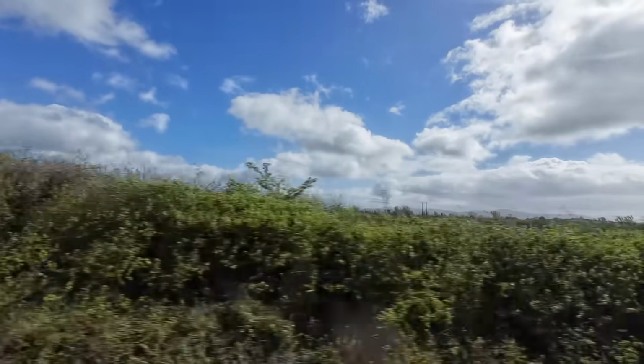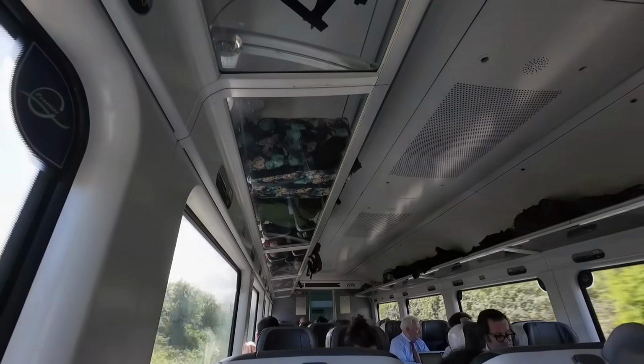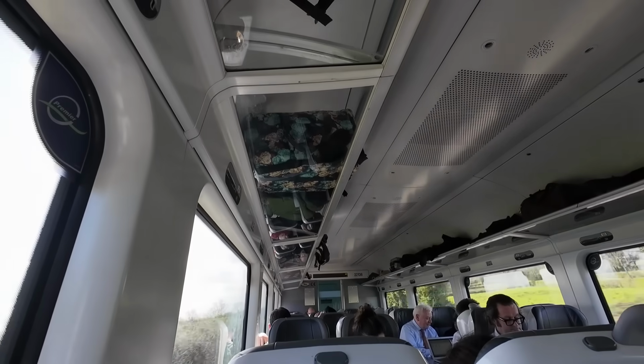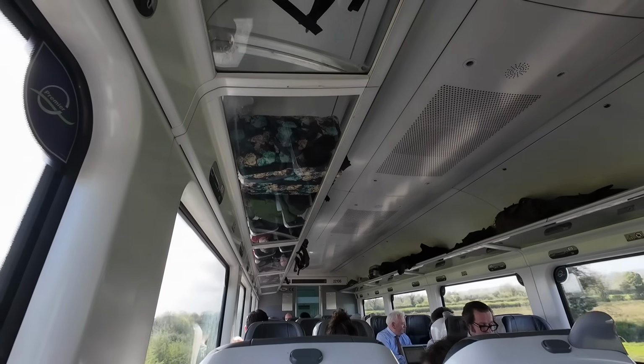But personally, I would have probably removed the kitchen area and maybe fit more seats in, or even change it to a 2-1 configuration in first class. I mean, our consist was made up of 6 cars today, and it was still pretty busy.